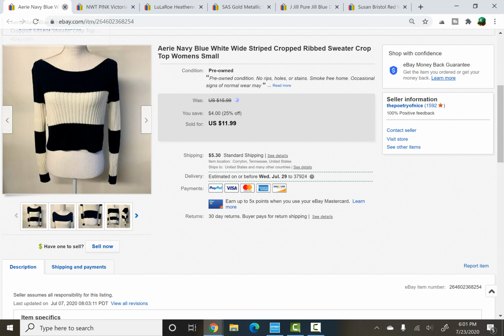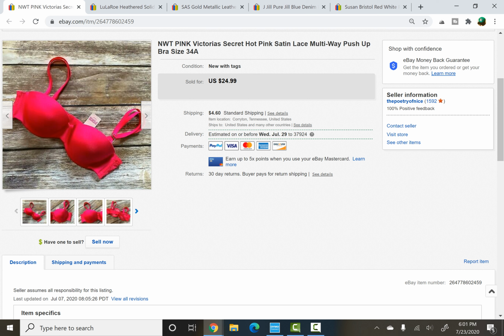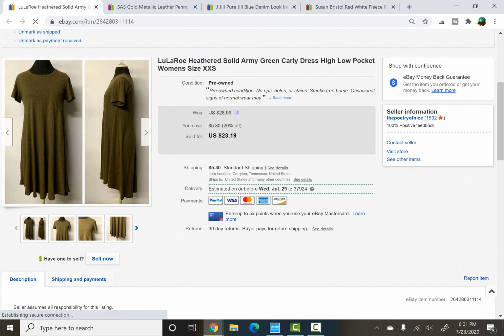I told you it was a lot of low priced items this week. This one was okay. I got this recently at a yard sale. I bought it from my neighbors who live right across the road from me. A little bit awkward, but that's fine. Brand new with tags, pink Victoria's Secret, hot pink satin lace multi-way push-up bra. Perfect. New with tags, like I said, paid $1, sold for $20 in about 3 weeks of being listed.